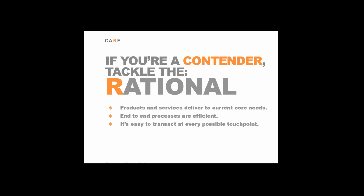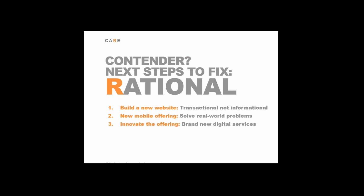So if you're not in that spot, if you haven't been able to say yes to all those tick box items, then the next thing you want to be doing, your next steps, first of all, and it's going to sound like a biggie, but building a new website, one that's focused on transactions and not just sharing information. So everything on the web now should be focusing on a transactional experience, and whether that's buying stuff, signing up for things, etc. There's an information surplus on the web right now, so trying to cut down on that.